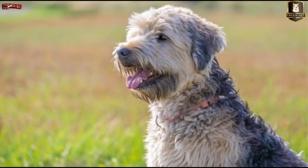Soft-coated Wheaten Terrier. The Irish Soft-coated Wheaten Terrier is a dog breed native to Ireland. The first mentions of a soft-haired terrier date from the 19th century, and they were used as versatile farm dogs. Recognized in the middle of the century, the breed was exported to the United States.